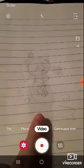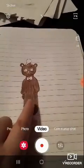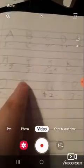Foxy and Mangle. Oh, this is my drawing when I had first done it. Oh, I still kept it, guys. Look, guys, there's the drawing. I have never posted finishing it. I was writing Japanese words. Don't ask me, guys. You will see later.